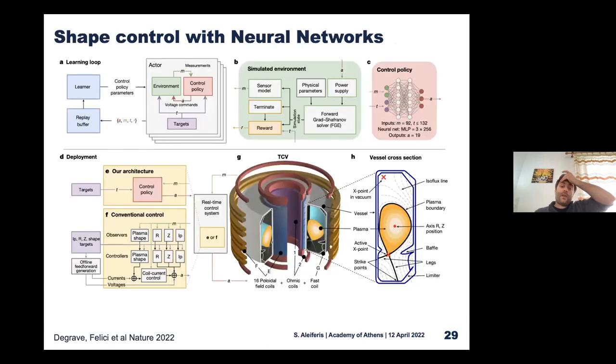And I want to close with this. What happens when we have fairly complicated problems? Well, recently, it seems that the solution is always some kind of neural network. And this is a very interesting work that was published recently. It is a collaboration between EPFL, who have a tokamak of their own and do really nice work with operations, and the company DeepMind, which has expertise in artificial intelligence.